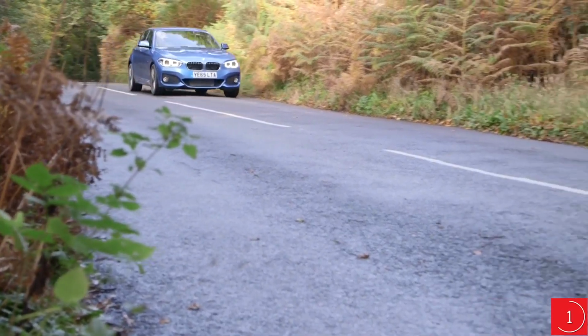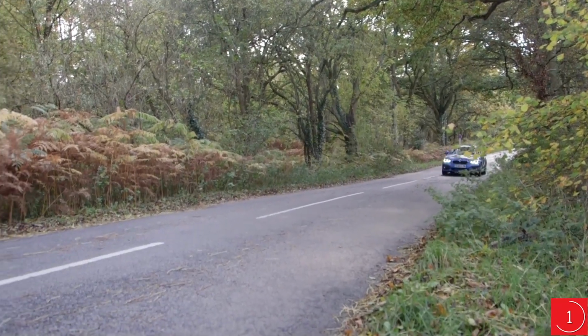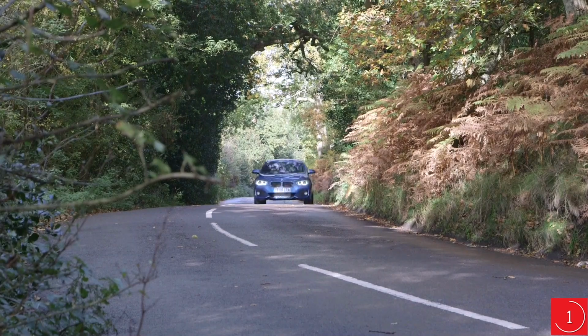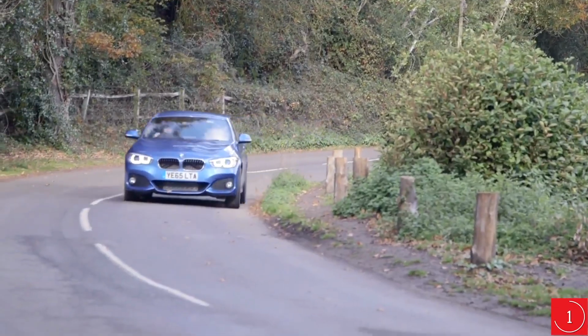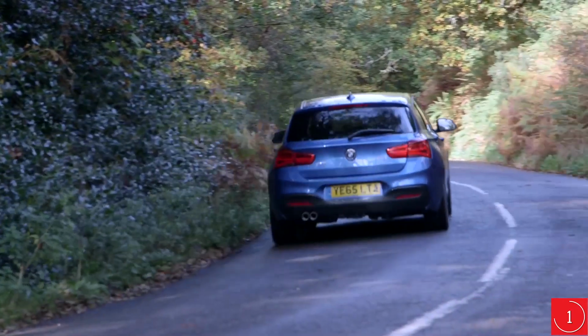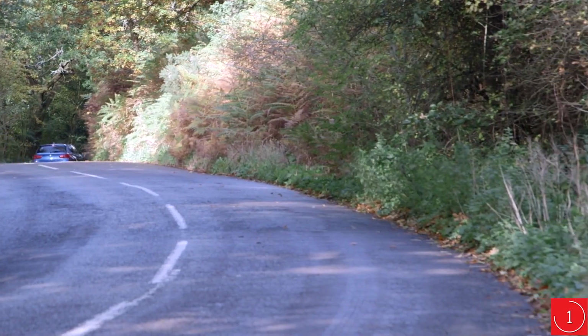Unlike some premium hatches, the 1 Series rides with real sophistication. On smaller alloy wheels, it will take bumps, crests and potholes in its stride, especially at low speeds. Motorway drives are also fairly cosseting, and even expansion joints will only send a small thud into the cabin. Only the Volkswagen Golf rides with the same suppleness in this class.